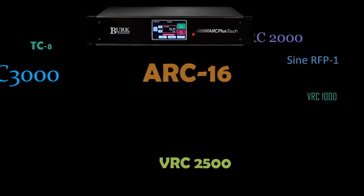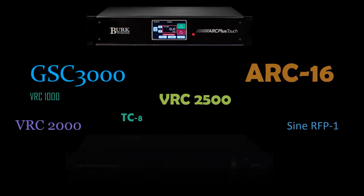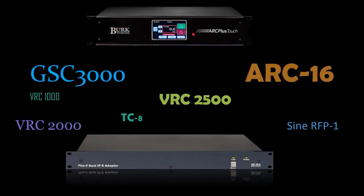Does your current remote control lack any of these features? If it's one of the units listed here, we have adapters that convert your present plant to Arc Plus in under an hour. Just swap the plugs and go.